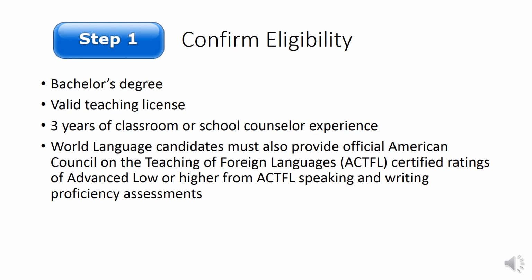Teachers must possess a valid teacher's license or school counselor's license if applying as a school counselor. Teachers must have completed the equivalent of 3 full-time years of teaching. School counselors must have completed 3 full-time years as a school counselor. For specific details about activities that count toward the teaching or counseling prerequisite, see pages 6 and 7 of the Guide to National Board Certification.